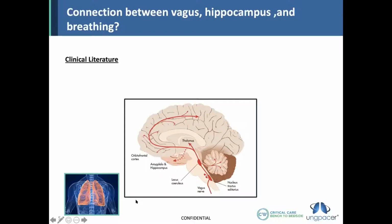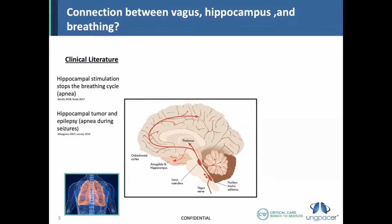But is this true? Some clinical studies have studied this. During neurosurgery for epilepsy, neurosurgeons operate on awake patients, which means that the patients are awake. When we stimulate, we are able to see that there's a stop in the breathing cycle, so we induce apnea. Also, when a patient has tumors or epilepsy in the hippocampus, this leads to apnea as well. And in preclinical studies, this was also verified: electrical stimulation of the hippocampus stops the breathing cycle.